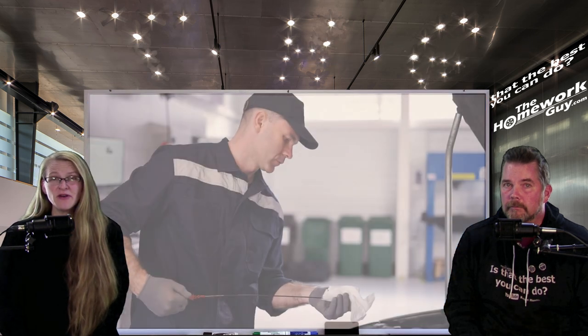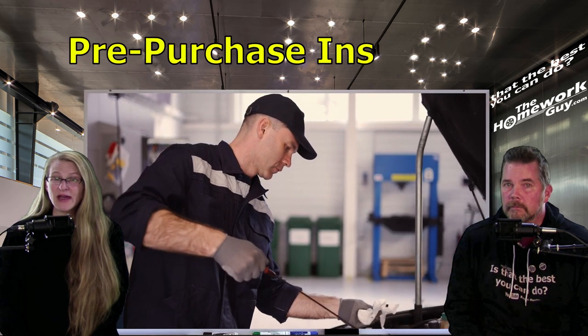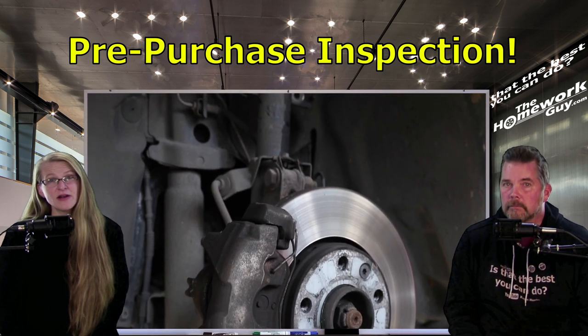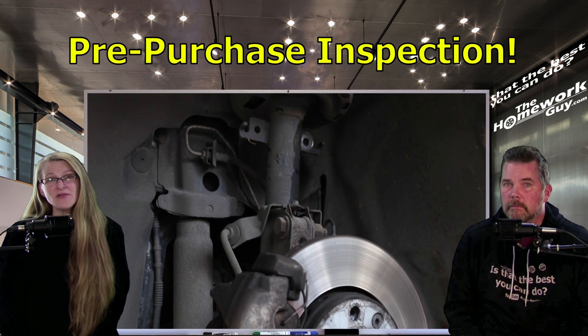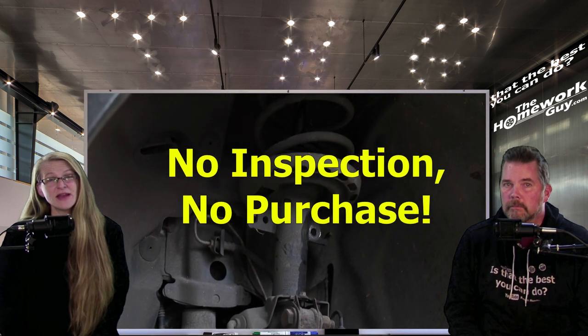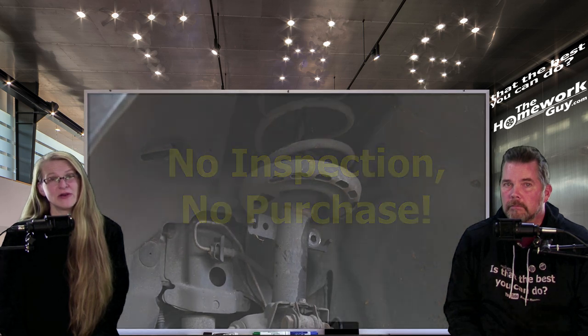And the best advice we can think of for you is to take it to a mechanic for a pre-purchase inspection. Critical. Yep, where they can get underneath the car and spot what you may not see. If the dealer doesn't want the car going to a mechanic, just say no. Also, if the mechanic has doubts, believe them and don't buy the car.